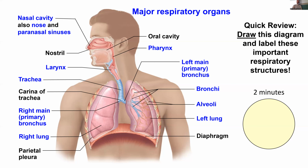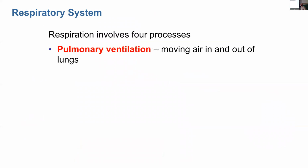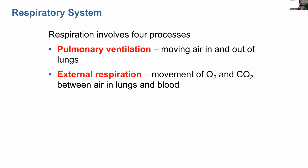So our respiratory system generally involves four processes. This is review I covered on Friday, but just by way of refresher. We have pulmonary ventilation. Then we have external respiration. So pulmonary ventilation is the air moving in and out of the lungs. Basically, everything we're going to talk about in the respiratory system is on this first function. But I want you to know all four of these functions, because they all are essential for the respiratory system to do its job.